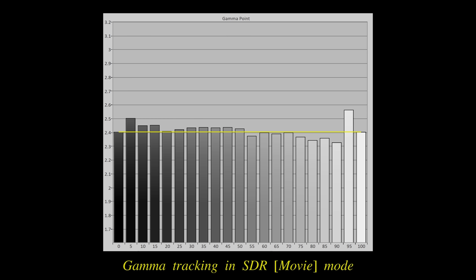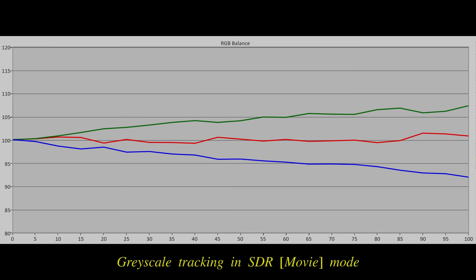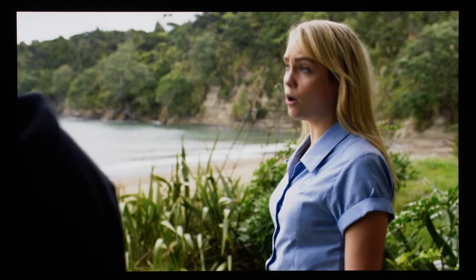conditions. Movie mode in the MSI True Color app was the most accurate out of the box for watching SDR movies in a dark room, since it targeted 2.4 gamma and Rec. 709 colors. Although, like in all picture presets on the MSI GE67HX, the grayscale carried a green tinge which most laptop users probably won't notice outside of a side-by-side comparison against a reference display.